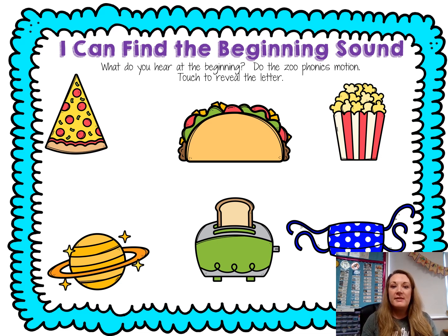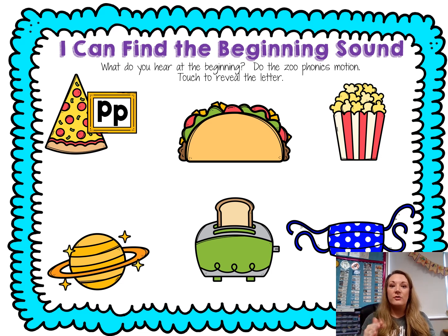Let's practice chopping that beginning sound. We're going to do our zoo phonics motion for whatever we hear at the beginning. Ready? Pizza. P. Itza. P. Taco. T. Ako. T.